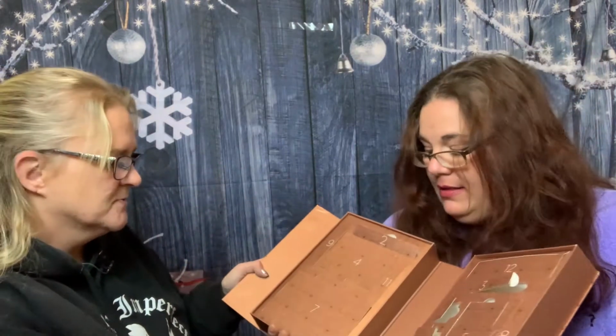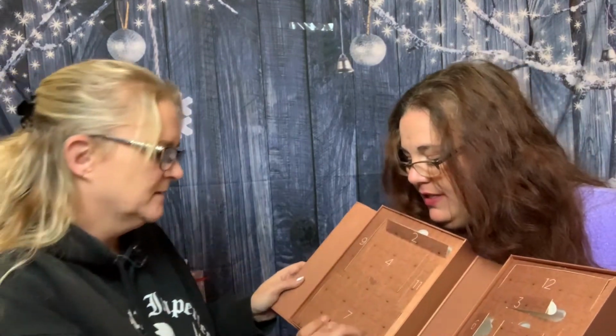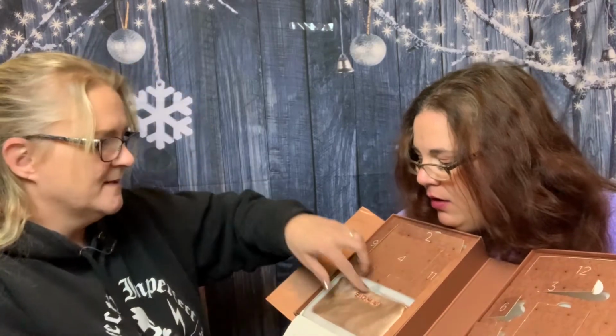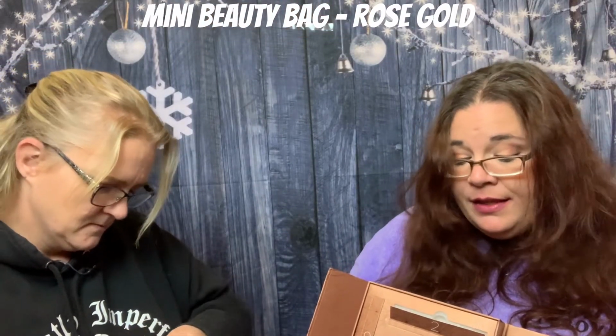All right, so that was seven. No, that was six. You're doing seven. Seven's big. Oh, is that a palette? No, it's a cute little Sigma bag. That is so cute. It's a little travel bag. That makes sense why it's a travel brush now. You could have put most of that in there.